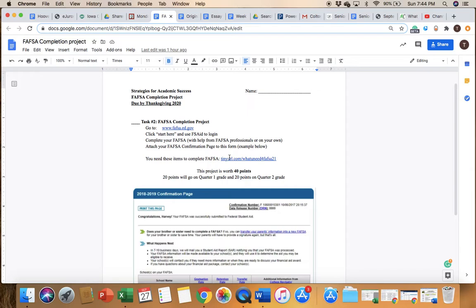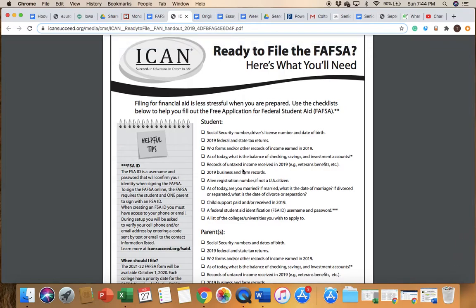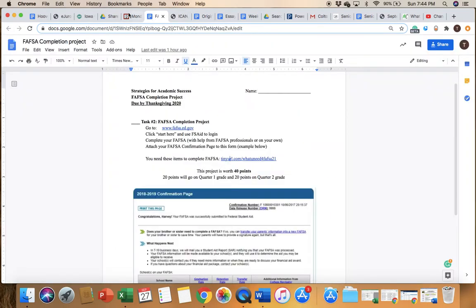If you don't remember what you need for the FAFSA, then click right here. It'll open it up. This is also the orange sheet within your financial aid folder. So all of these things you must have in order to do your FAFSA. And notice this is a project grade worth 40 points. 20 go on quarter one, 20 go on quarter two.